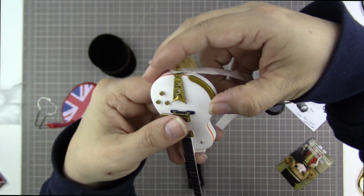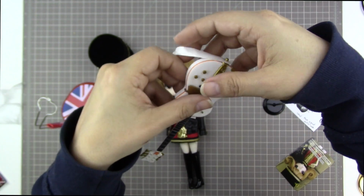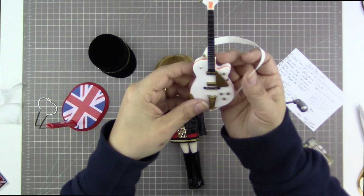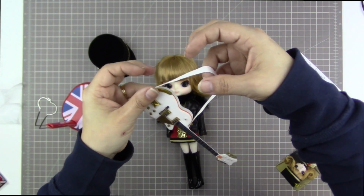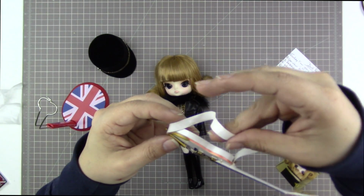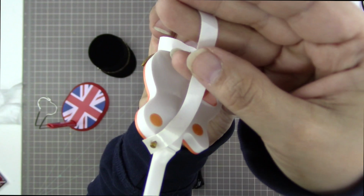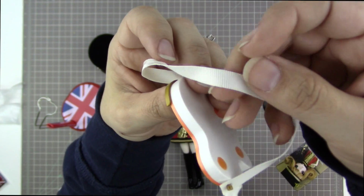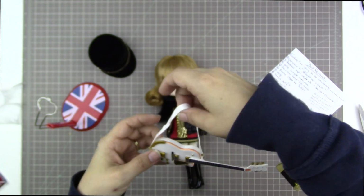And then how does this go? I think it goes like that, doesn't it? Doesn't that part go up? I don't remember. No, I think it looks like it goes down actually. Anyhow, the strap looks almost like a faux patent leather. It's shiny on this side, and then the other side is just the back side of it. It's more grippy there.